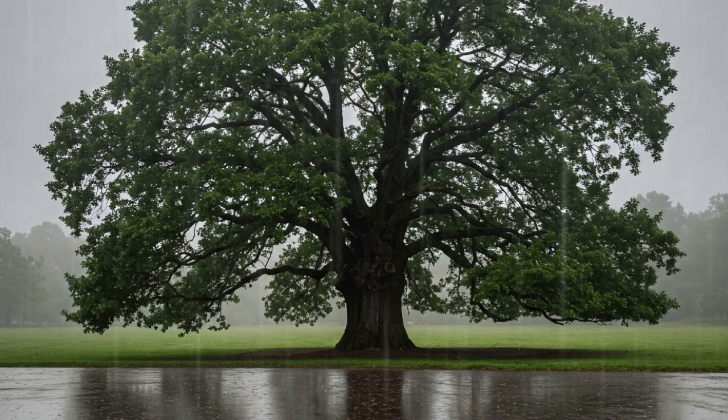Then take a peek at the leaves. White oak leaves are big, broad things with 5 to 9 lobes that jut out from the center like fingers. The key thing is these lobes. They're rounded at the tips, not pointed, and there are usually an equal number on either side of the leaf. Imagine a hand with all smooth, rounded fingertips.